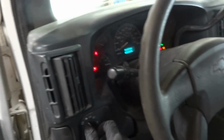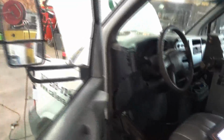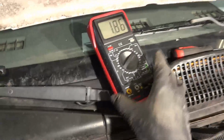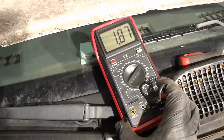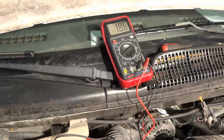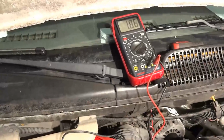So the engine is running. We're gonna turn on our headlights. So what do we have here? Okay, 1.87 volts on the positive side of the alternator. There's your problem, lady. So this is the problem, guys.